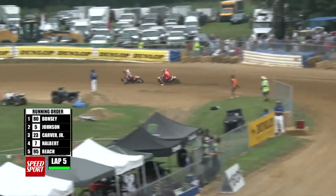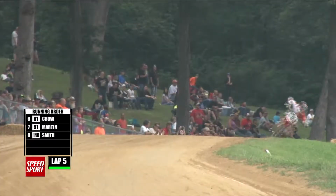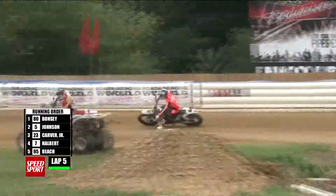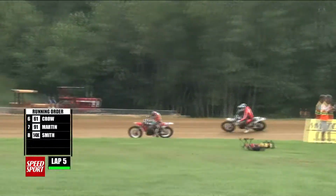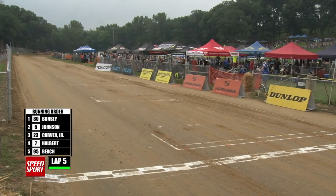Down to the inside. There he goes. Oh, and look at that. Bonsi beats him to the middle of the corner. Oh, some great racing with these two Honda-mounted riders here at the front of heat number 3. Bonsi looks like he's got a good setup in that number 80 Honda, and he ran into turn 1. It looked like Johnson was going to do something, but Bonsi was strong and held his line, really didn't give him an opportunity to make it happen.